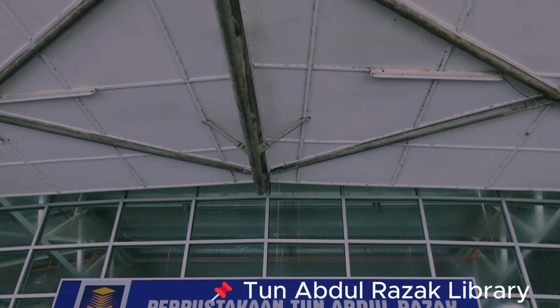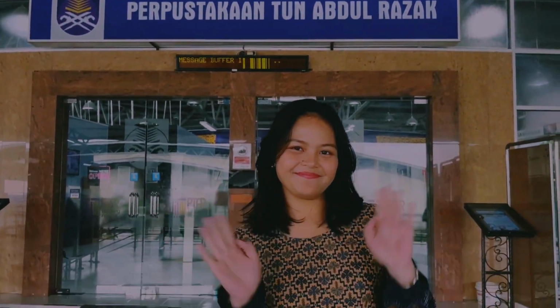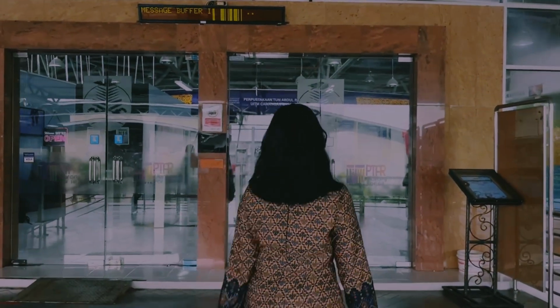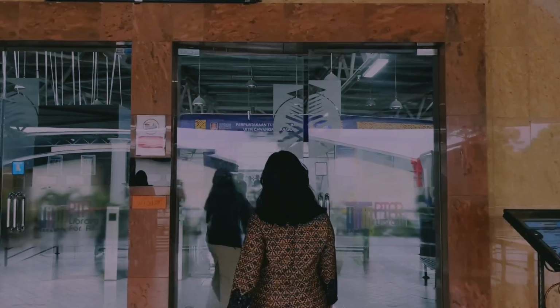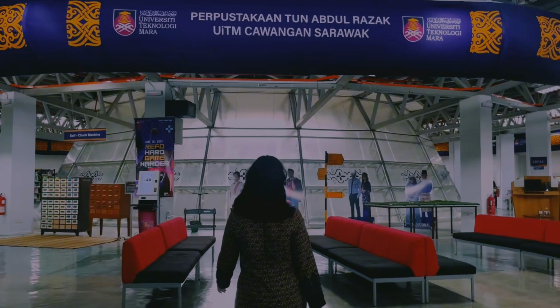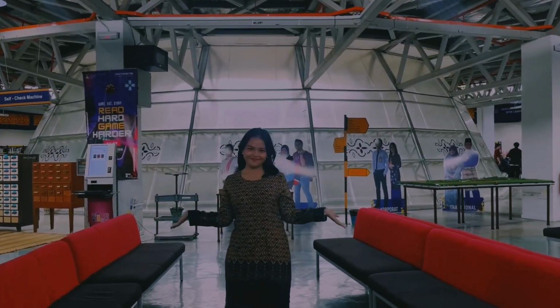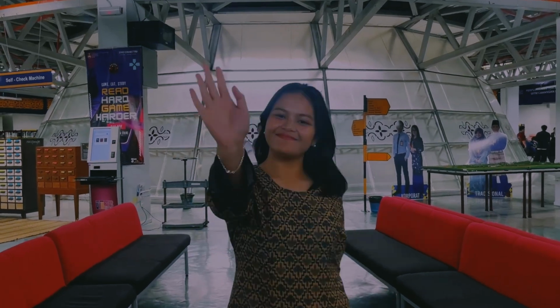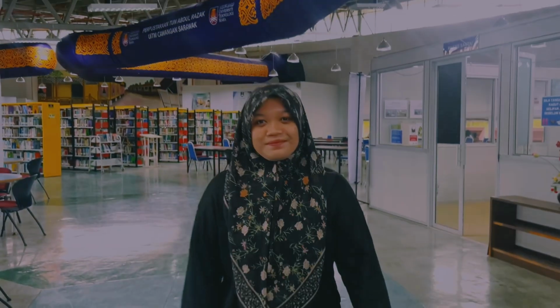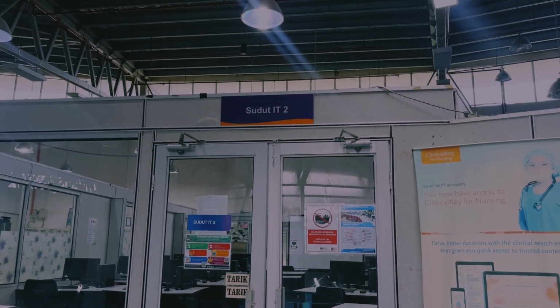Perpustakaan Tun Abdul Razak, PITAR, is a place where collections of information, resources, and services are made available for use by individual communities or organizations. PITAR UITM Cawangan Sarawak's main function is to give full commitment to providing world-class services to students. This library provides spaces that students and lecturers can utilize for educational purposes.